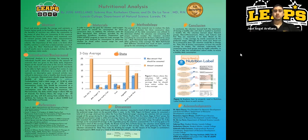Nutritional analysis is a strategy for assessing an individual's health state and measuring the amount of nutrients that are given to the body daily. Digestion begins at the mouth and ends at the rectum. Therefore, the body needs to always be in good health standards to be able to fight against anything that comes its way, such as bacterial infections or a simple cold. In this research, 6 descriptive peer-reviewed articles were utilized to determine what a healthy diet should consist of.